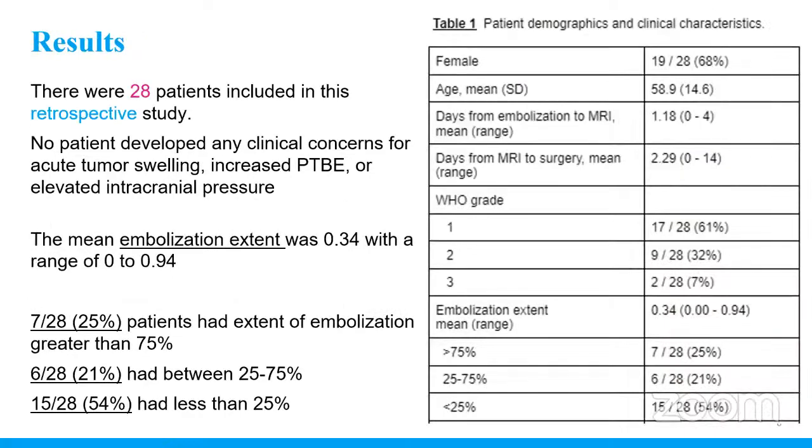So we included 28 patients in our retrospective study. Of note, none of our patients developed any clinical concerns for acute tumor swelling or increased intracranial pressure or peritumoral edema. Our mean embolization extent was 0.34 with a range of 0 to 0.94. About a quarter of patients had a high extent of embolization, and about a quarter had a low extent, and the rest are in the middle.